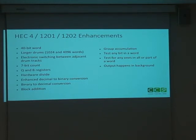It does occur to me, Roger, the reason for the discrepancy of the 16 words may be because one drum track was reserved for output instructions. And so possibly 4080 is usable for programming.